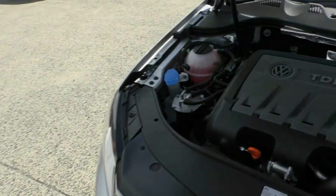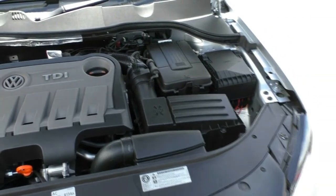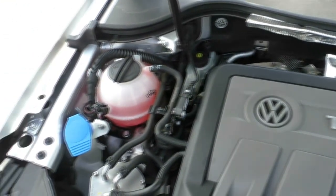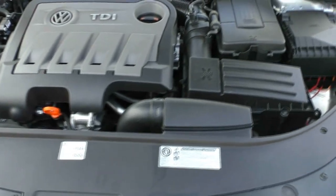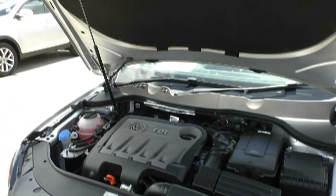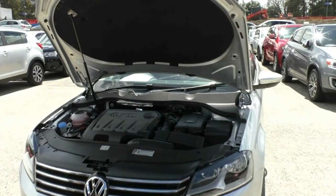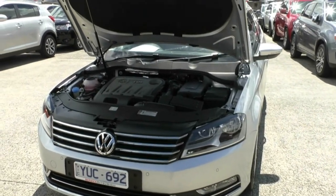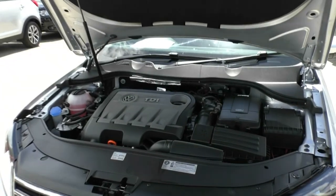This is a 2-litre four-cylinder engine, which produces 125 kilowatts or 350 newton metres of torque. With the 6-speed automatic dual clutch gearbox behind it and a 70 litre tank, we can expect a fuel consumption of around 5.7 litres per 100 k's, or an average distance from a full tank of fuel of 1,228 kilometres, which is quite good for a car like this. So safe, very fuel efficient. This does have a 5-star ANCAP safety rating and 8 airbags.